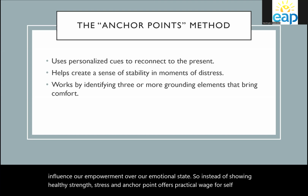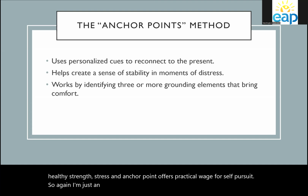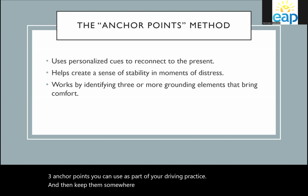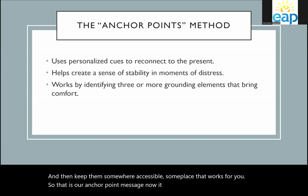So again, just an exercise for you to think of. Take a moment to write down three anchor points you can use as part of your grounding practice, and then keep them somewhere accessible, someplace that works for you. All right, so that is our anchor point method. Now let's look at sensory grounding.